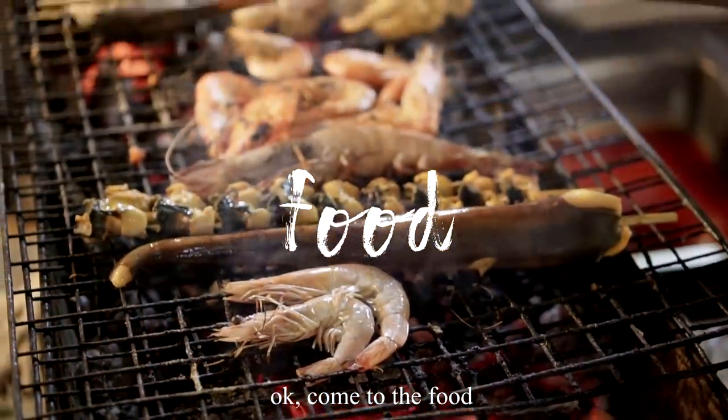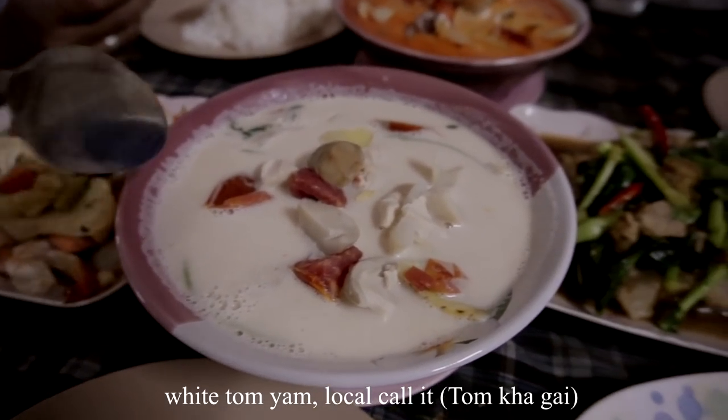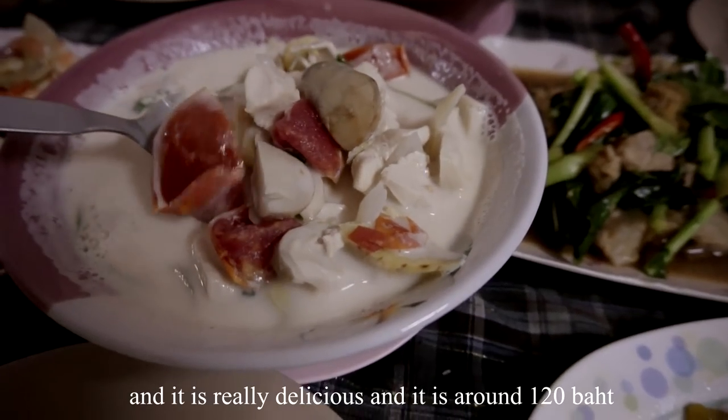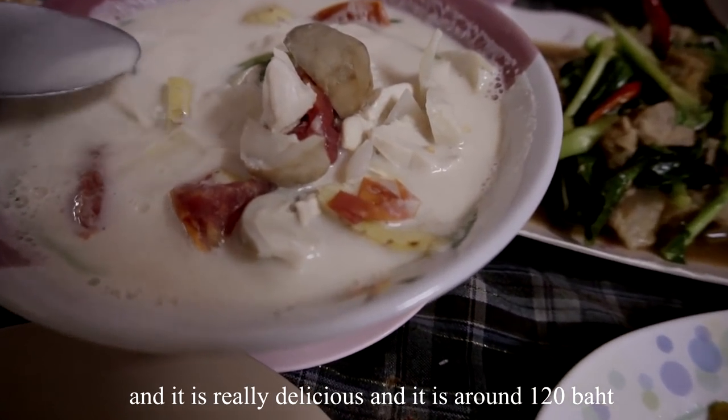Okay, come to the food. First, my favorite dish, white tom yum. Local people call it tom kha kai, and it is really delicious, and it is around 120 baht.